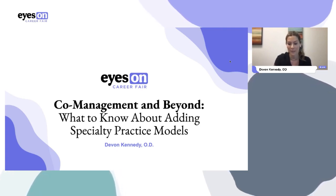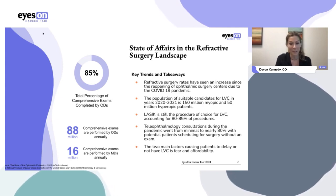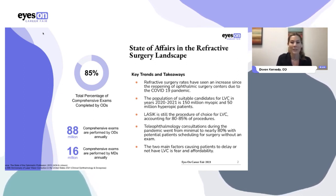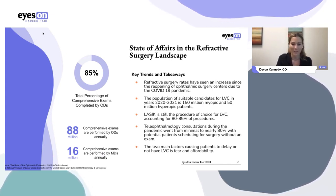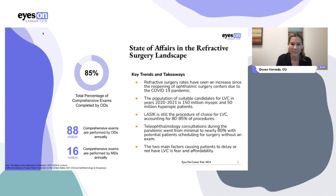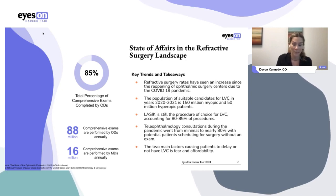The first thing that I wanted to touch on was the state of affairs of the refractive surgery landscape. Especially with the COVID-19 pandemic, obviously things changed not only for everyone's day-to-day practice, but refractive surgery specialties also felt that as well. Something surprising is that once the pandemic started opening up again, there was an increase in refractive surgery rates, specifically in LASIK and PRKs. As you can imagine, a lot of our patients didn't want to wear their contacts anymore. They weren't going into work, they were working from home, so they started wearing their glasses, and then you had the whole issue with the mask fogging up those glasses. So it actually increased refractive surgery rates last year when the pandemic started opening things up again.